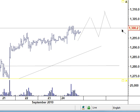This is a very important level because it's not only a minor level, but it's minor level 3, which is part of the group 1 environment.